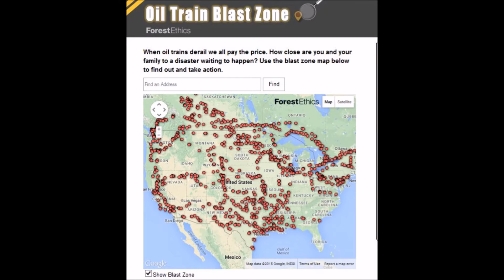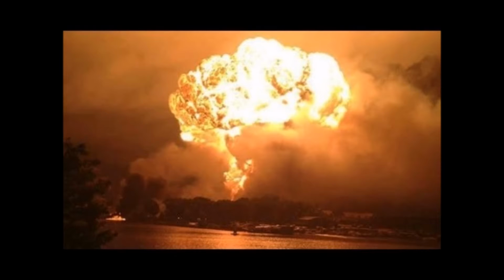If you live within 1 mile of an active train track, you may be at risk for a train derailment and a crude oil fire. I found a site called explosivecrudebyrail.org where you can enter your address and it will tell you if you're in a blast zone. I'm sure we all remember the accident in July 2013 when a train carrying crude oil derailed and caused a devastating fire at Lac-Mégantic, Quebec, that claimed the lives of 47 people and destroyed half of the downtown buildings.